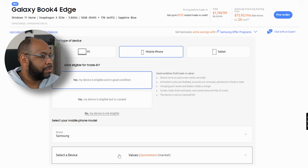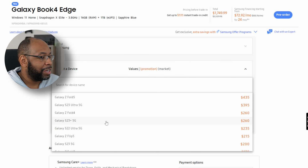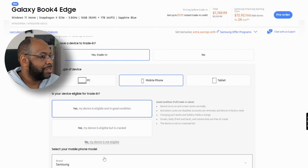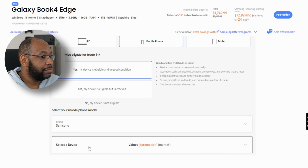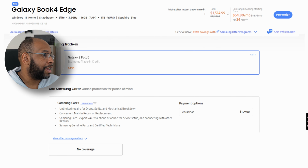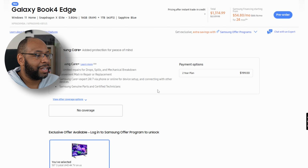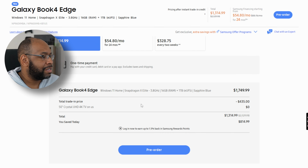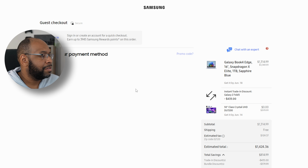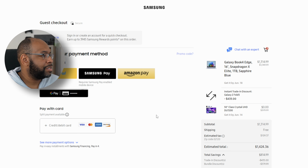I wonder if you trade in a phone. You'll actually get more money trading in a phone right now than you would trading in a PC. So if you were to, for some reason, trade in, let's say, your Galaxy Fold 5 and get a full laptop at $435 and you agree to that, there you go. That's the price point it jumps down to. Interesting. All right, and this is just gonna lead, if you don't want any coverage, to the basic page right here to go ahead and buy and pre-order. Okay, that's pretty much all the main pages we've gone through here.